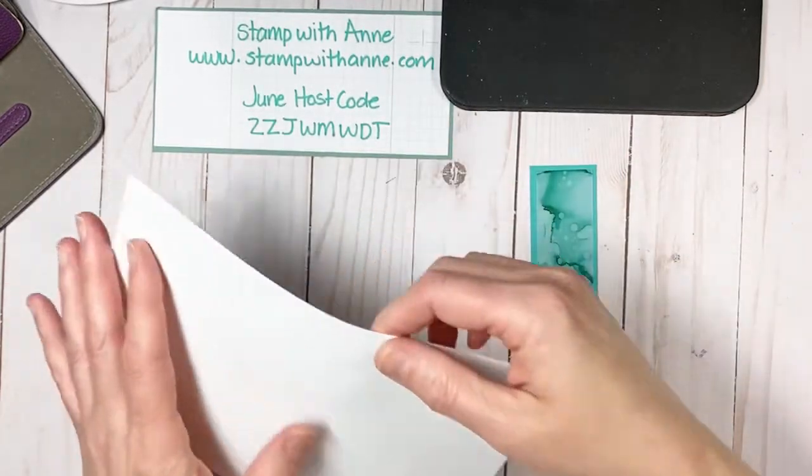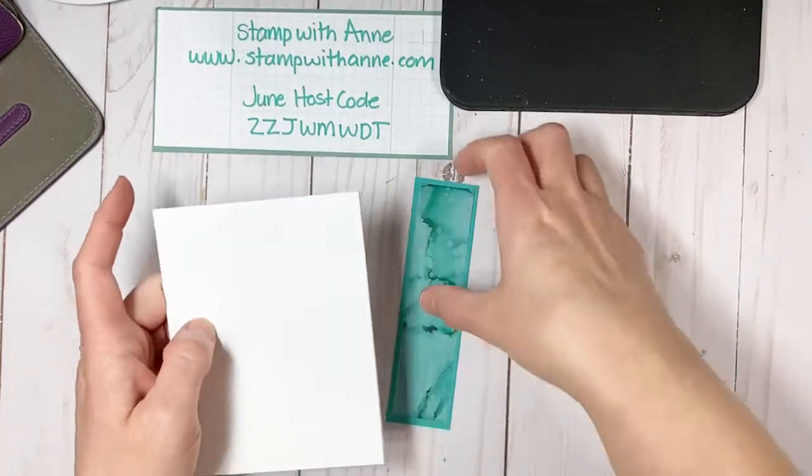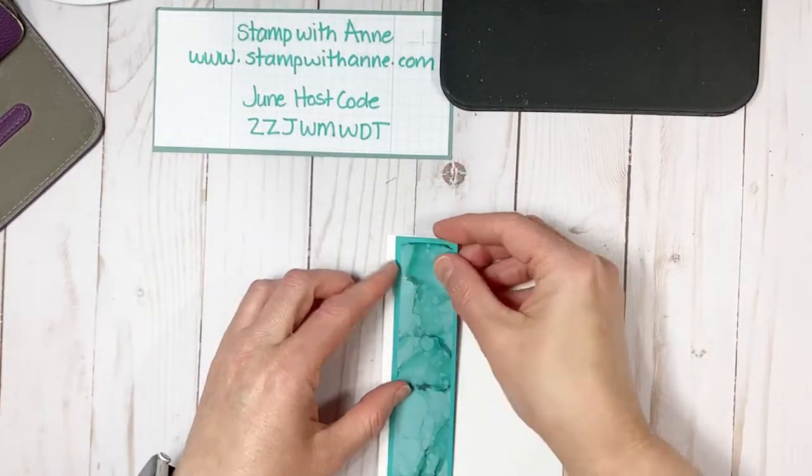All right, so we're going to go ahead and fold our cardstock. Just give it a nice good crease, and then we're going to put this layer over here.